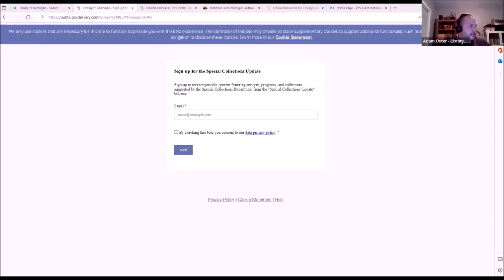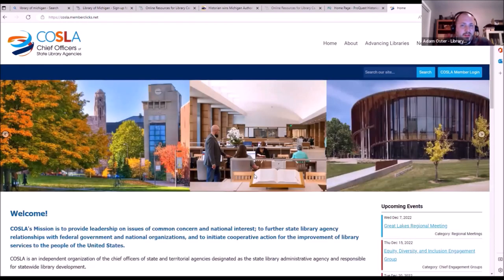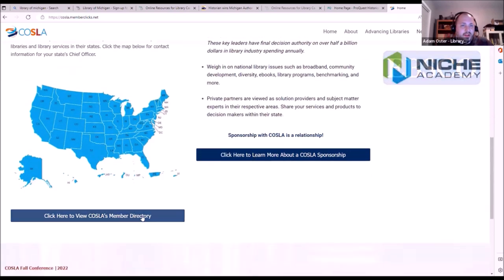Yes, COSLA. Now here's the COSLA page. And I know there is a directory on here. Yep, click here to view the directory. Can you put the link? Okay, yep, just put it in. So Matt, if you bring that up, you can show where it has a list of all the different state libraries across the United States. Let me click on it. Sorry about that, Hannah, a little coughing fit. Click on where it says the homepage and then scroll down to the bottom, and click here to view COSLA's member directory.